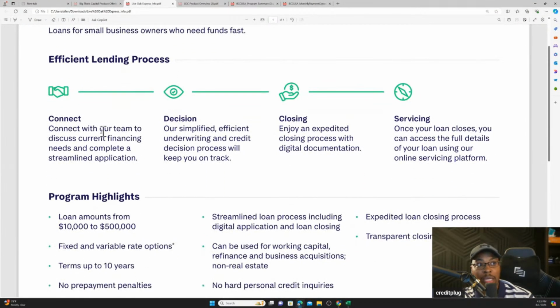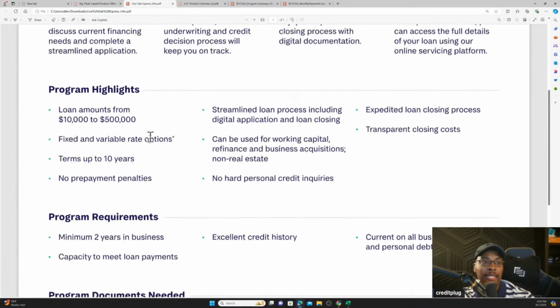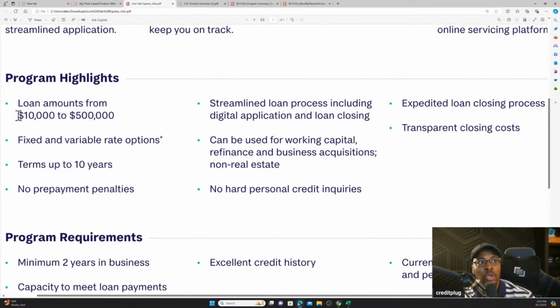So a couple things about this. Once you actually become a member, open up a checking or savings account, you can then connect with one of their financing team members, which will help you submit an application. But just to highlight the program, right? Minimum of 10K up to $500,000. They have fixed and variable rates. And again, 10-year notes. I would say this is almost comparable or competitive with the unsecured funding source that we went over earlier, where it's a 10-year note, they go up to $500,000.